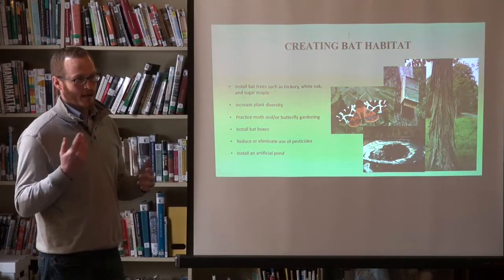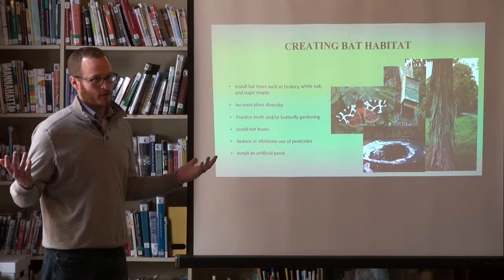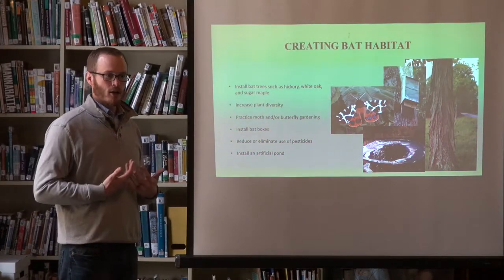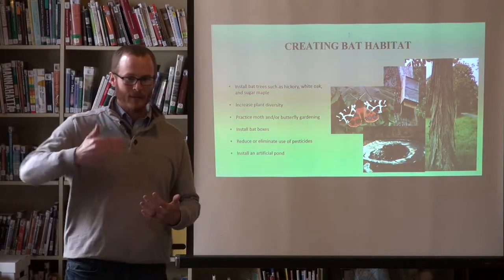No bat is going to want to eat moths that have chemicals on them, because you just sprayed it all over your garden, all right? That's not good. That's bioaccumulating in their systems, right? That's going from each level up.